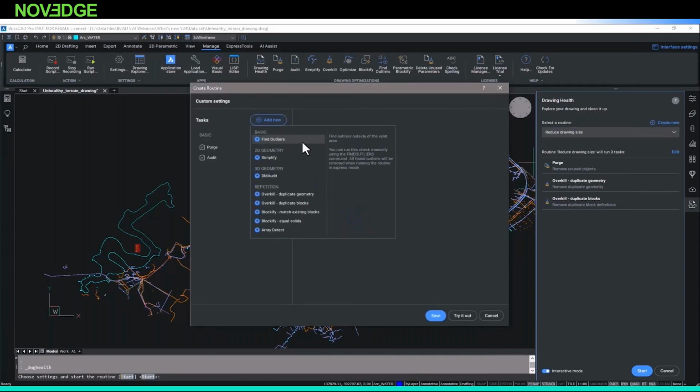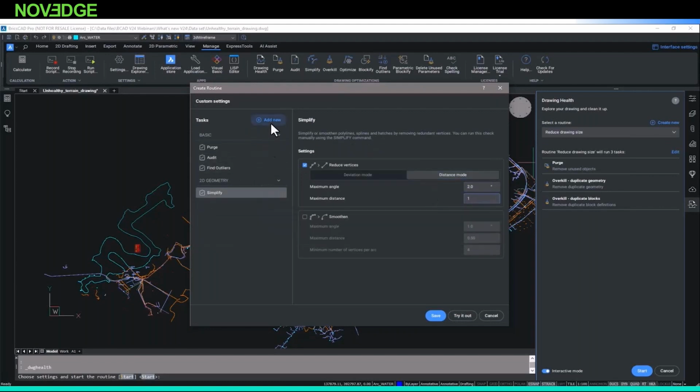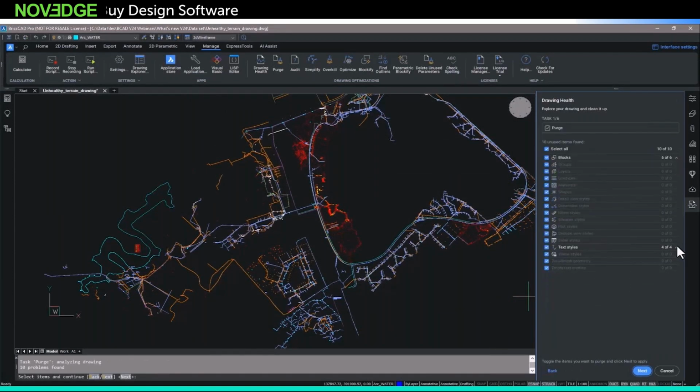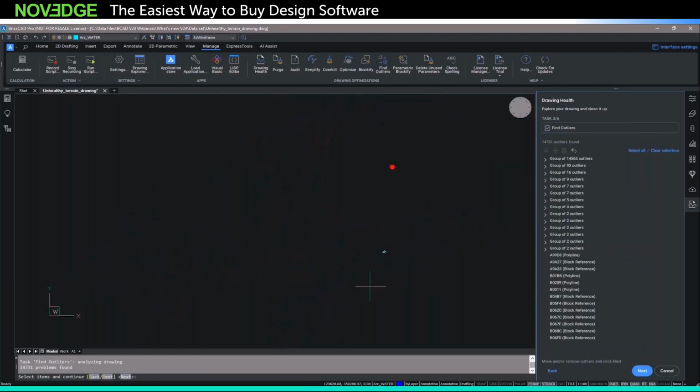Here, we'll create a new routine by adding only the tasks that we want. Notice that settings and options seen here in Drawing Health are the same settings and options in the standalone commands. And yes, overkill is now included as a task in Drawing Health. So here's the routine in action. First, Purge has identified unused blocks and layers. Fortunately, there were no errors found in the database with audit.